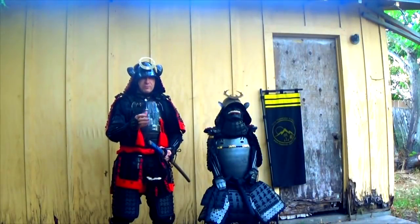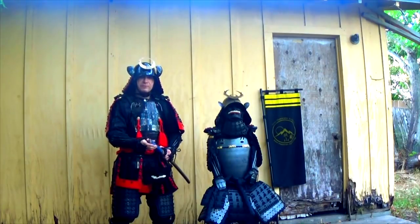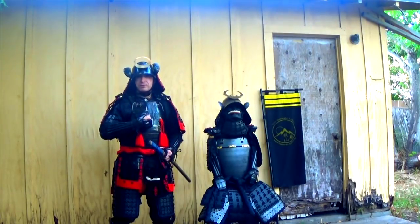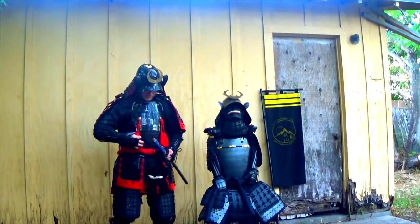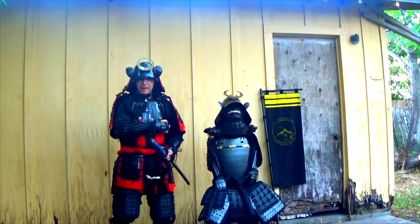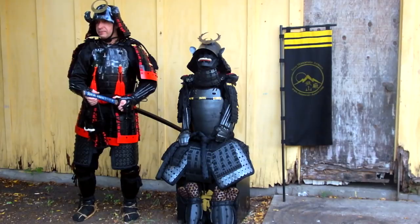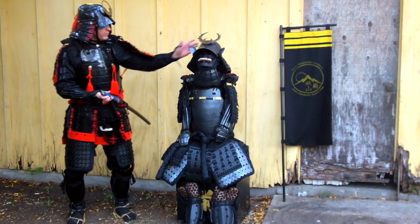I don't have the tatami armor, which I'm not showing here. I'm showing the two recent armors that we received. I'm wearing the Yamato style yari from the 16th century. This one is set up to be very flamboyant, very elaborate. This is something like a daimyo would wear. This one over here is more of a footman's.